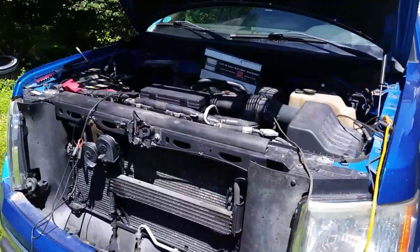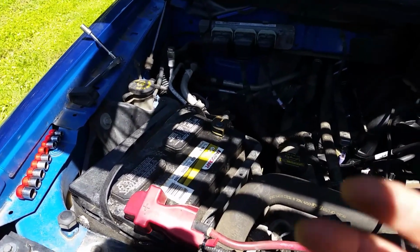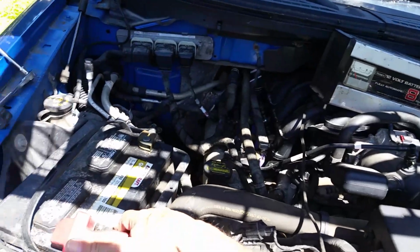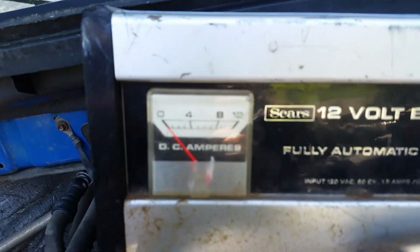But other than that, just make sure your battery voltage is up where it should be and all that. I've heard some stories, and I can't confirm this, online where if your battery voltage is low enough, the solenoids will not kick in, but I really don't buy that. But you can see our charger here is right up there where it should be. That battery is fully charged.